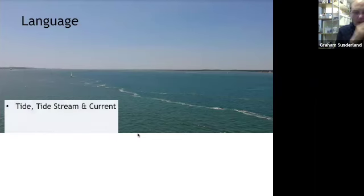So here we go. We've got tide, tide stream, and current. In loose terms, everybody right through your life will refer to the flow of water under all of these three terms. But actually, they do mean something slightly different. And I'm going to explain why, so you have the absolute knowledge of what it is.